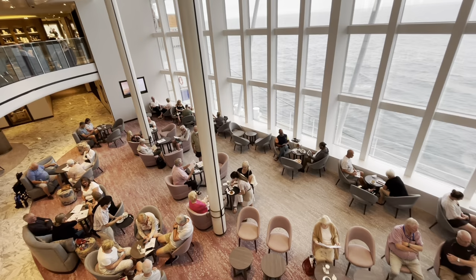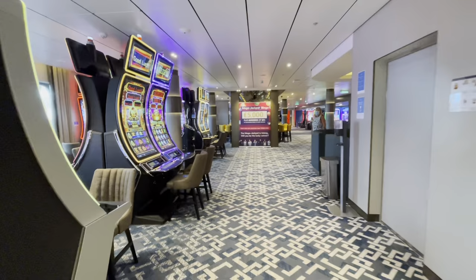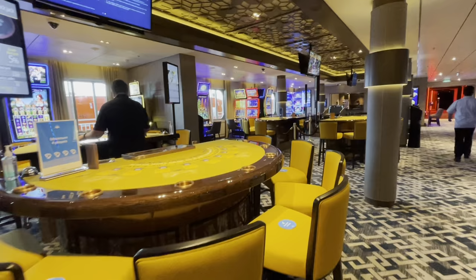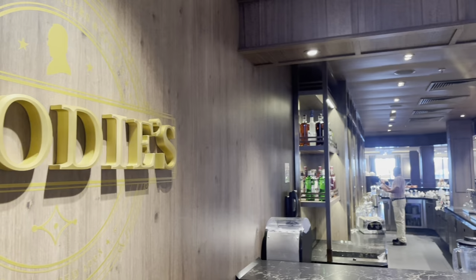Moving on, I see flashing lights. I'm always strangely drawn to a little bit of flashing, actually. If, like me, you're very lacking in confidence and feel very sensitive, you can actually have gaming lessons at the casino during the daytime. Great to build your confidence and lose a lot of money. And you would expect a casino to be parked right next to a bar, wouldn't you? Well, yep, here it is, Brody's.